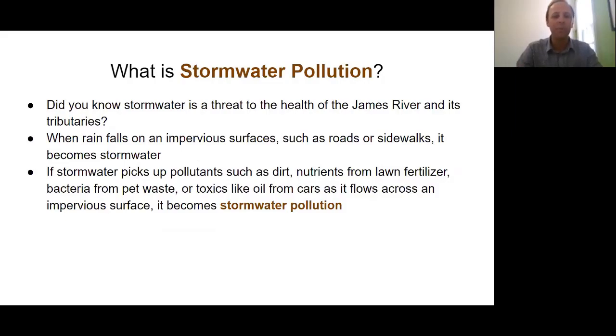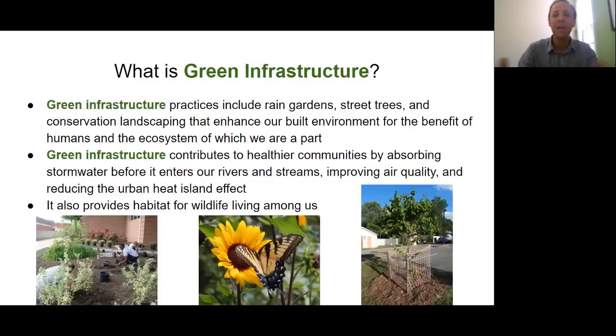So what is stormwater pollution? Did you know that stormwater is a threat to the health of the James River and its tributaries? When rain falls on impervious surfaces such as roads or sidewalks, it becomes stormwater. If stormwater picks up pollutants such as dirt, nutrients from lawn fertilizer, bacteria from pet waste, or toxics like oil from cars as it flows across an impervious surface, it becomes stormwater pollution. And green infrastructure is a solution to that stormwater pollution.